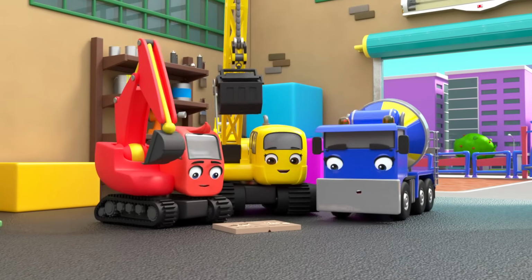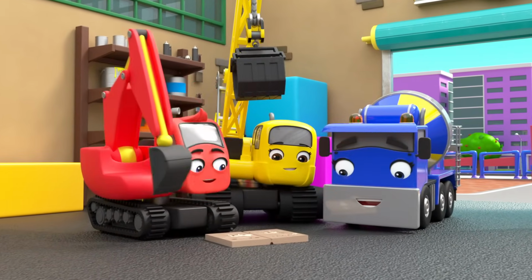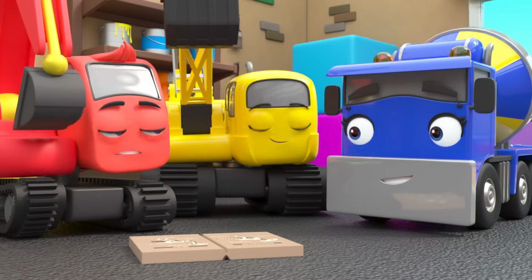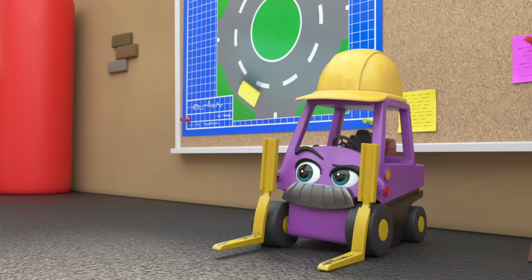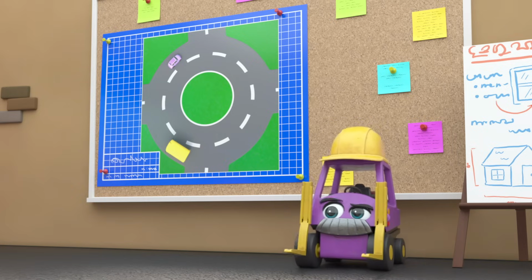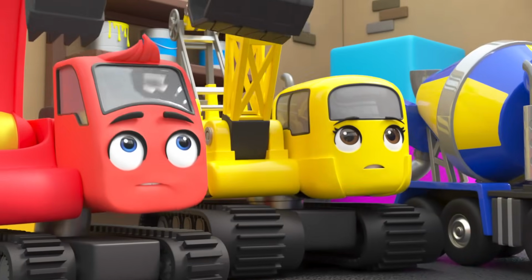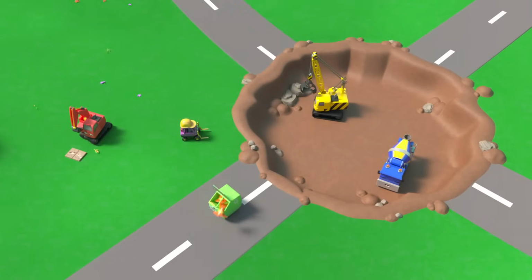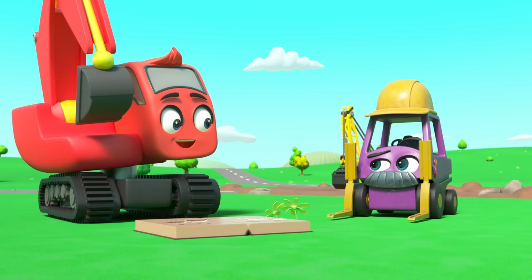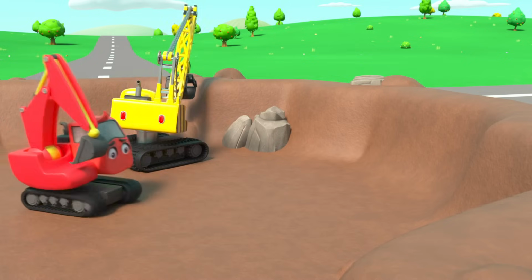Ooh, Digley has a new book. Everyone wants to see. It's all about dinosaurs. But Mr. Rubble is waiting. It's time to start work. Today they're building a roundabout. Soon everyone is hard at work. Digley just wants to read his book. But now isn't the time. There's work to do.